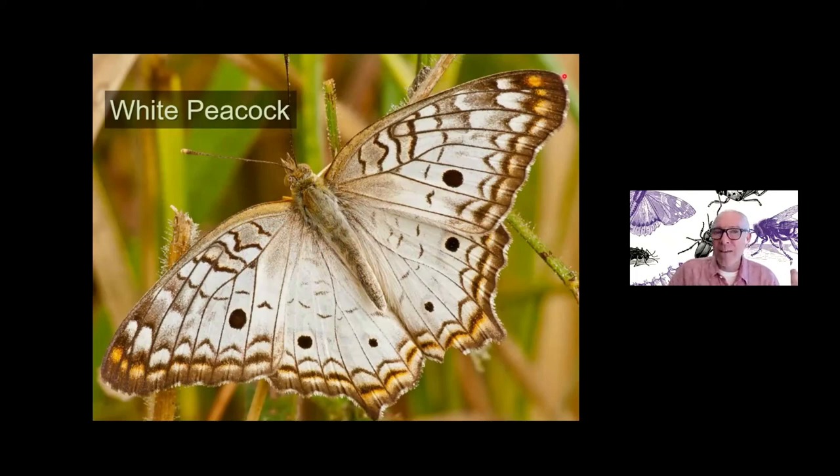They come in waves. This isn't a species that you're going to see in great numbers year round. They tend to all mate at the same time, so all their larvae hatch and feed and emerge as adults at the same time, so they can all have that party and make another generation of white peacocks.